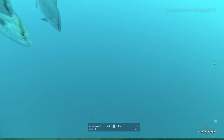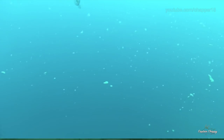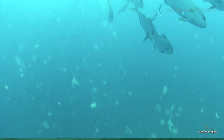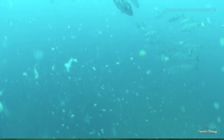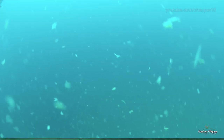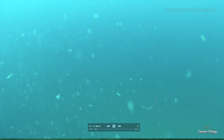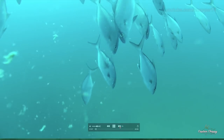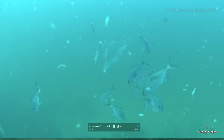And as it's getting down to the bottom, you'll start to see the big rock piles and why a lot of these fish are living in these mitigation areas. So you can start to see the dark outline here. Let me just speed it up slightly. Lots and lots of amberjack.